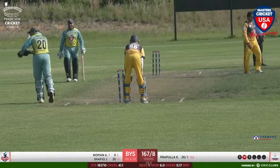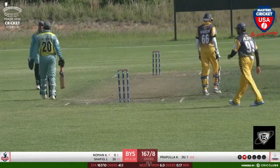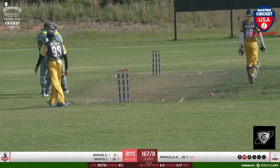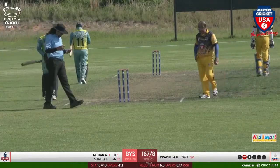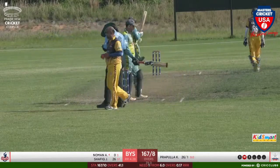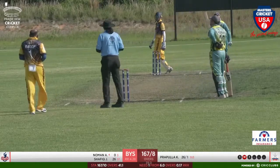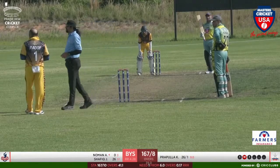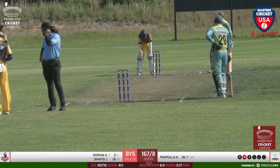Noman strokes the ball straight to the fielder, and the fielder drops it. A sitter. Right in his hands. Chance goes begging. Nothing complicated, straightforward, was dropped. And the very next ball, Noman plays a defensive stroke. So they had a chance to make it more interesting, but a chance goes begging. Catches indeed do win matches at any stage of the innings.